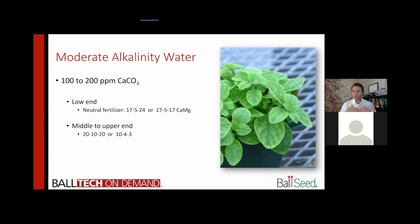And again, what we're doing is we're pushing the pH down with the fertilizer because the alkalinity or the limestone in the water is pushing it up. So we're trying to keep that in balance is our goal. We're trying to balance the alkalinity with the fertilizer response being acidic or basic. And we'll dig into that in just a moment, a little bit further as well.